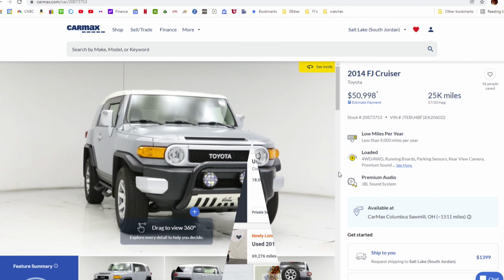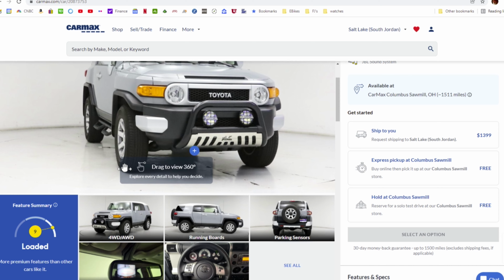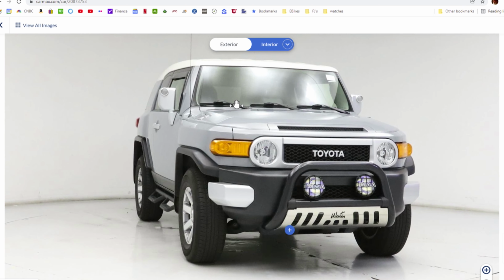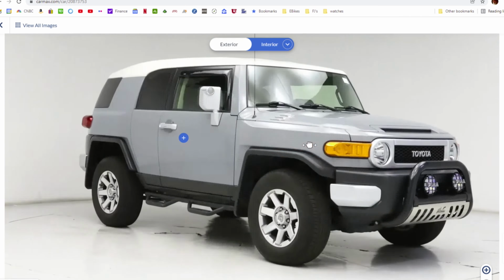$57,000. Alrighty, CarMax, 2014 FJ Cruiser, 51,000 miles. No, $51,000. It's got 25,000 miles on it. Columbus, Ohio. Never been to Ohio. Alright, so let's take a look at the pictures. Oh, I got the 360 picture camera thing there.